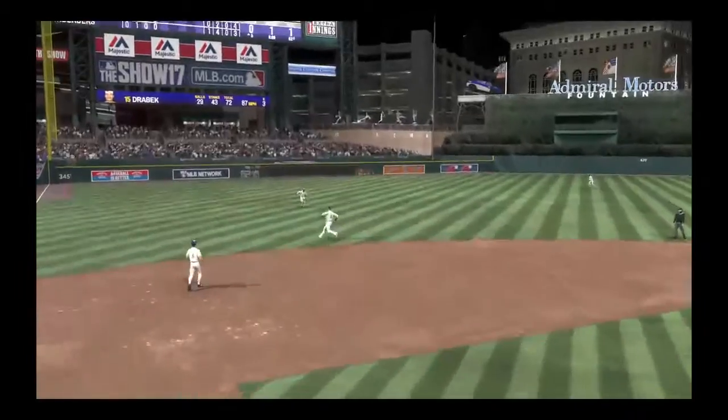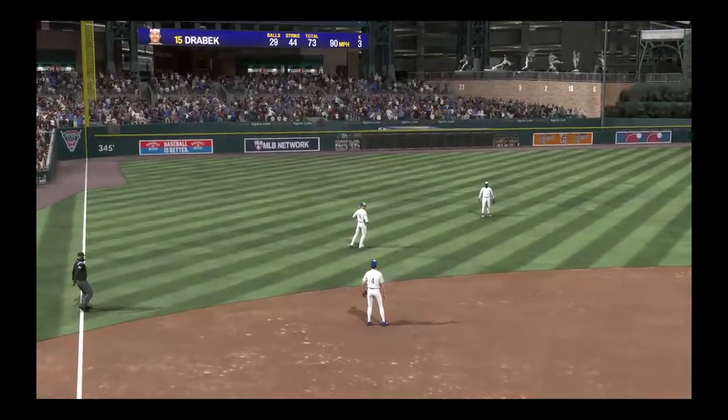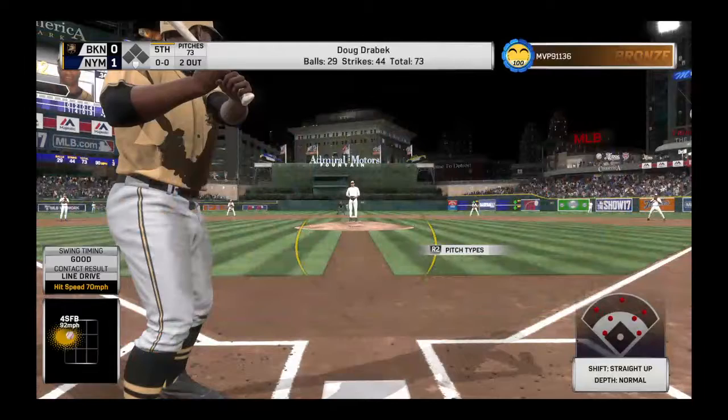Softly hit out to short. And an easy play out there. This is taken for the second out. Ready for another shot now.